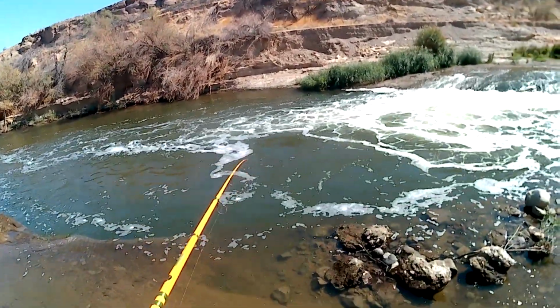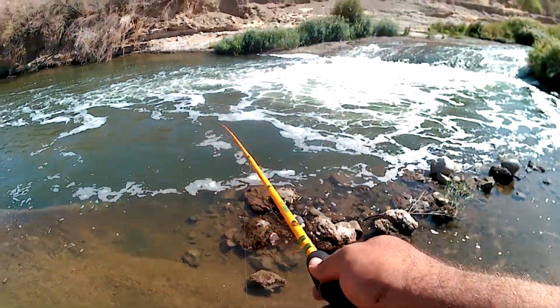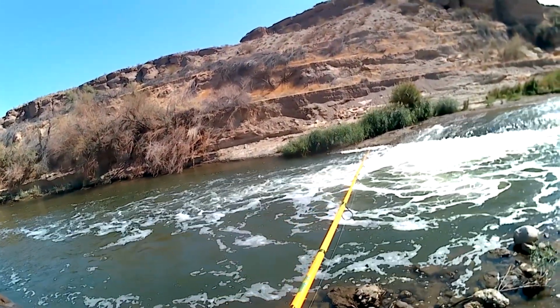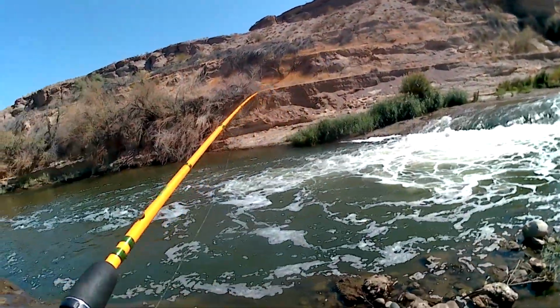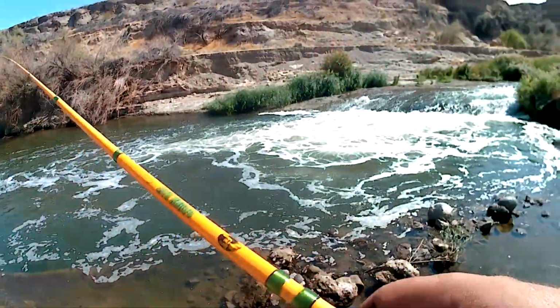However, I don't believe that I would want to eat any fish coming from this water here in Lava Butte. This is not the cleanest water there is. Lots of urban runoff in this water. So I would not be eating any of the fish I catch from this water in any case. So we're not going to do a catch and cook.